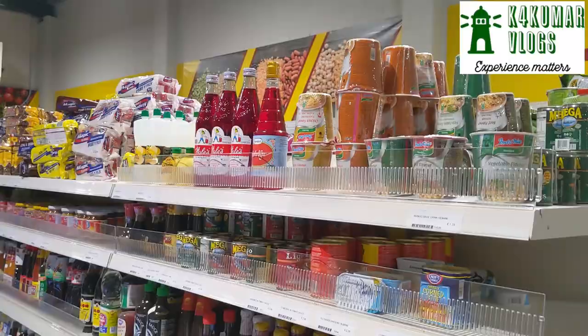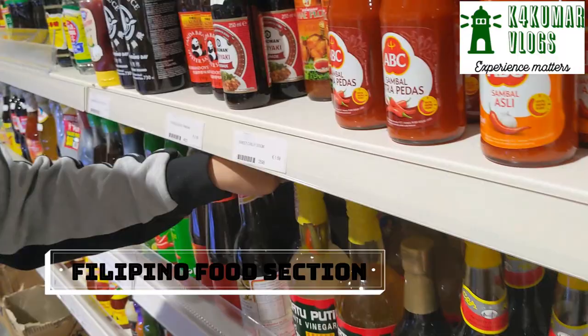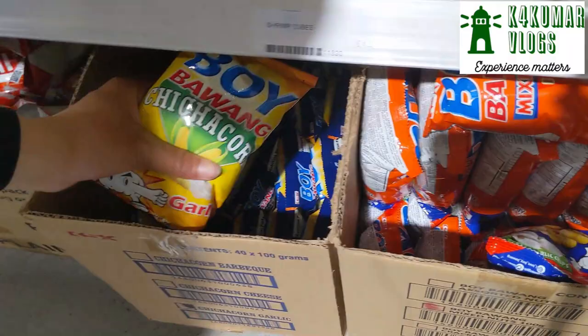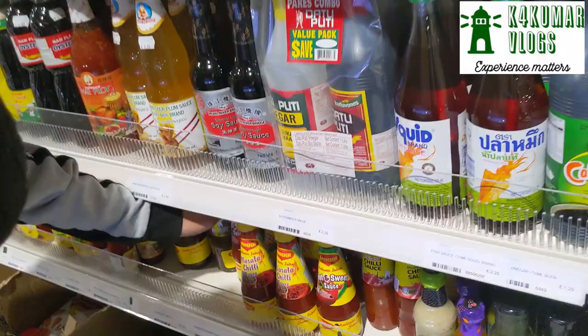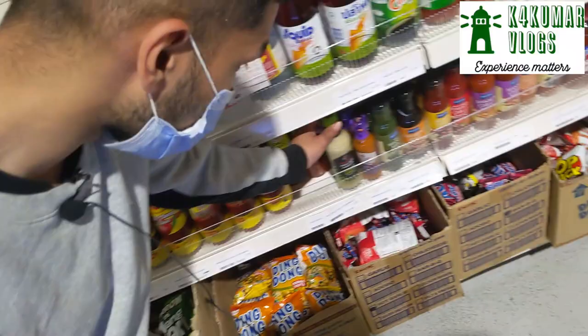Hi guys, this is the Filipino section of ours. We have all different types of sauces. We got soy sauce, vinegar, etc. All these are Filipino and Korean products, as you can see. And you do have the Filipino snacks here? Yeah, right underneath here are all the Filipino snacks. They're crisps. We got Boy Bawang garlic, Ding Dong, mixed nuts. Then here we got all the sauces, Maggi, an Indian favorite. We got tamarind, hot chili, masala, etc. For anyone looking to cook nice chicken and have a nice Nando's meal, we got Nando's sauce here as well.